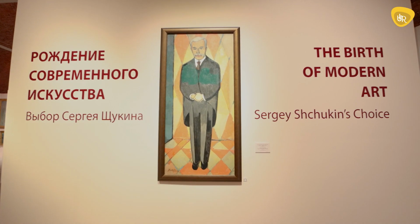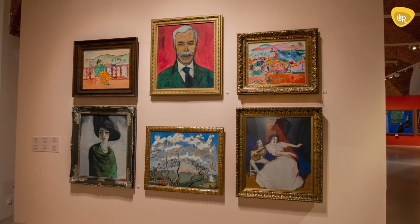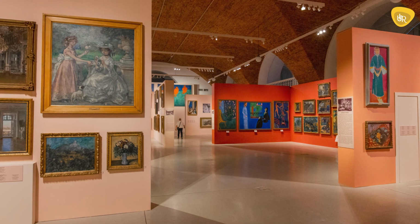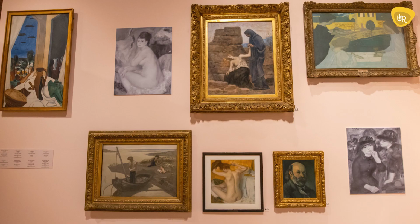And finally, a few words about the most popular exhibition of 2022, the one that made people from different parts of Russia come to St. Petersburg and see it. It was the birth of modern art, Sergei Shchukin's choice.